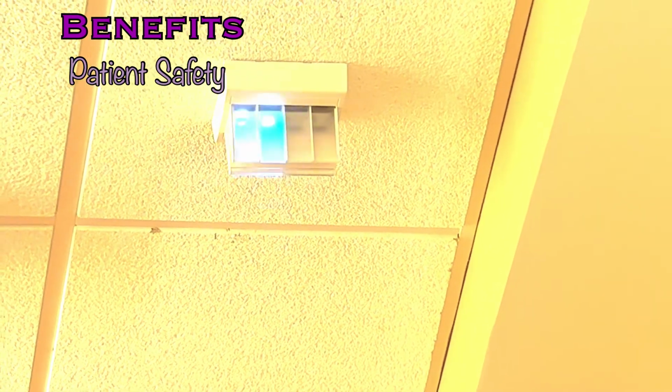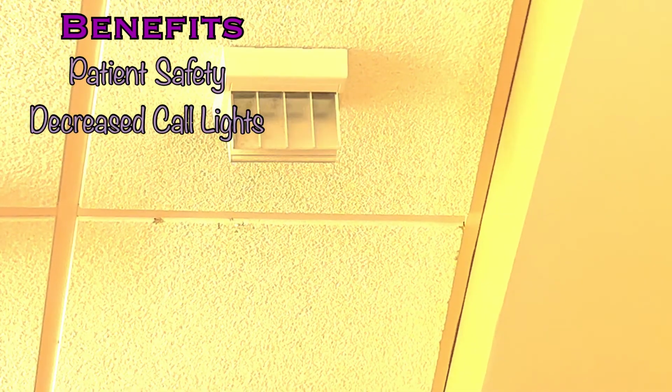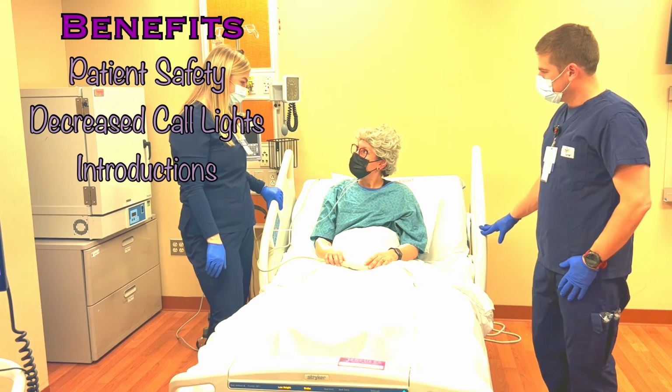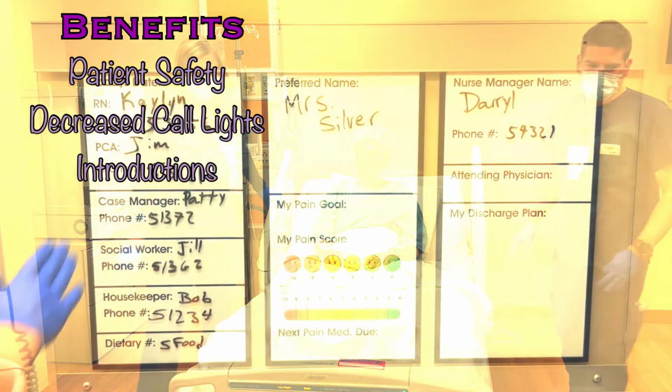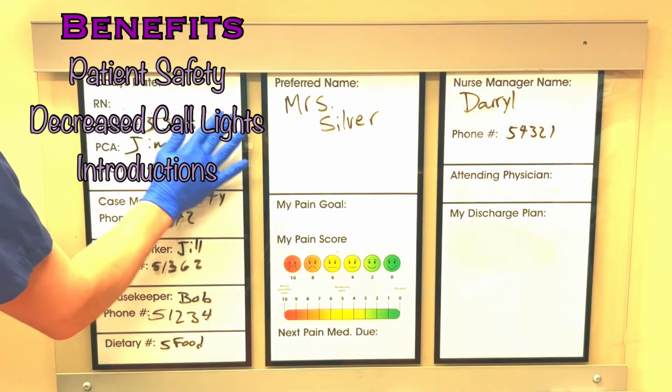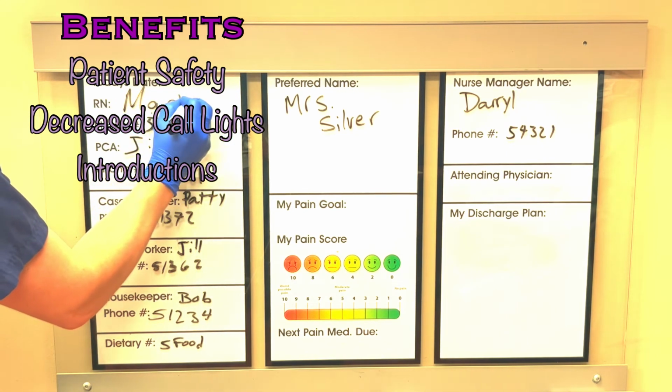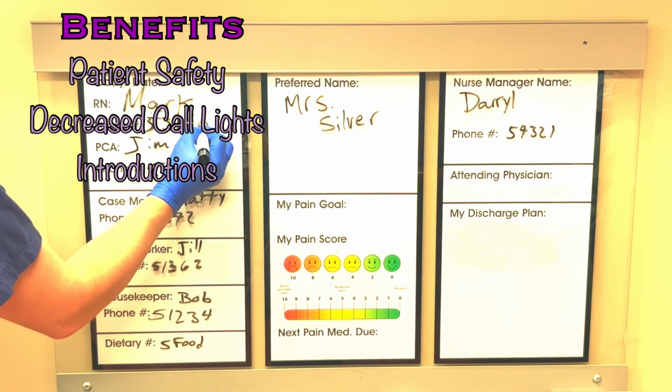It also has been proven to decrease the amount of call lights, which will result in less time spent responding to individual calls and allow the RN or PCT to start their day more smoothly. It allows for an introduction of oncoming staff to the patient, and it's a good time to update the whiteboard. Now you know who your patients are, and your patients know who you are, and who to ask for if they need anything. This is a huge impact on the patient's comfort level and satisfaction.